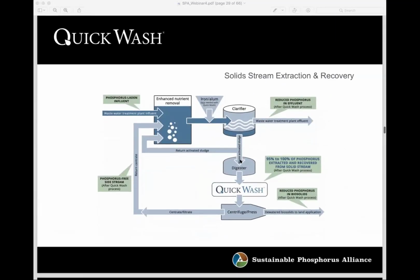Now, because QuickWash is customizable, it can be placed in a number of ways inside of a system. So this is a very simple diagram of where we would place QuickWash if we're treating the solid streams directly. You would do this, obviously, if you're trying to land apply your solids and we're concerned about reducing phosphorus in those solids, as well as eliminating the phosphorus in the recycled centrate or filtrate stream going back to the headworks.